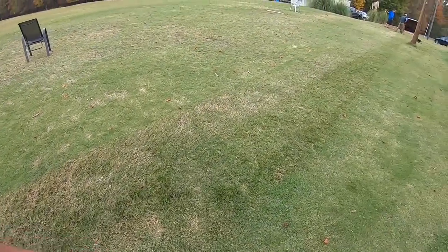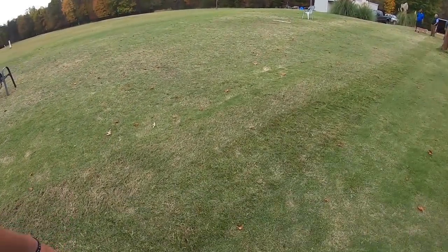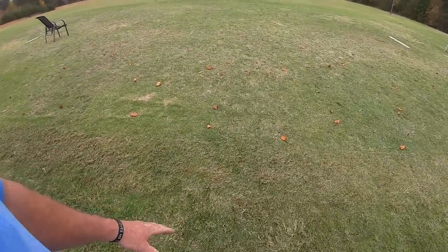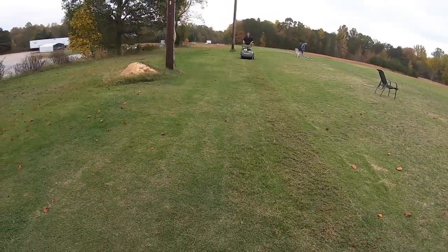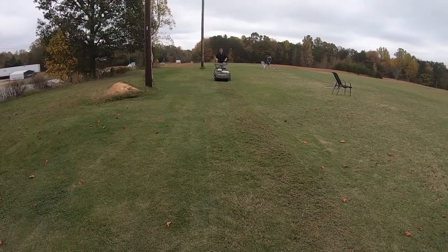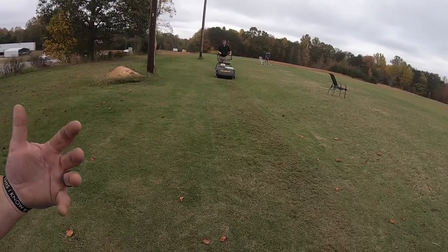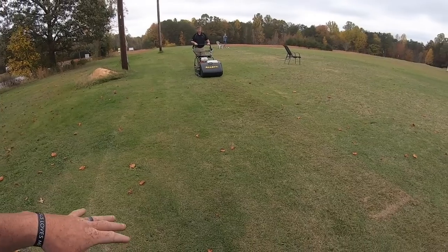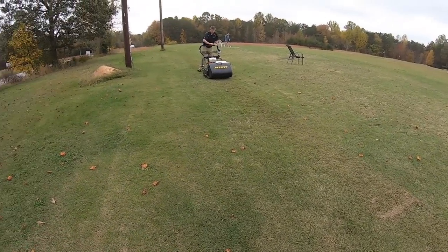That's absolutely amazing. This philosophy of lawn care is totally and completely new to me. It's a total learning curve for me. And basically at the end of the day, they want everything off of the ground except the grass. That's the only thing they want there, a healthy grass plant.